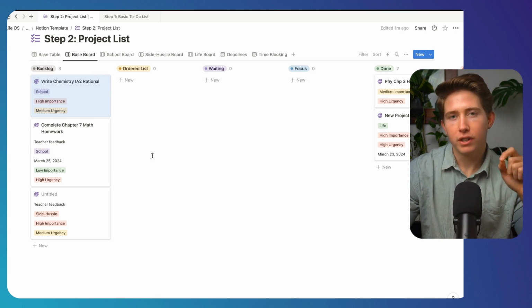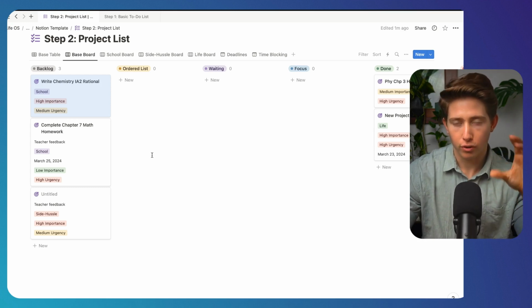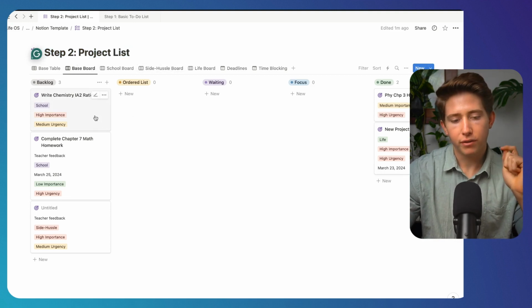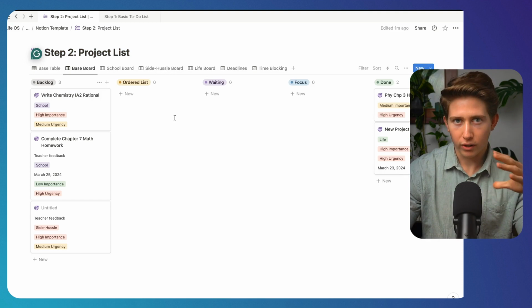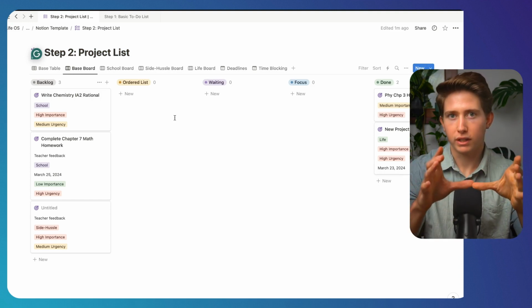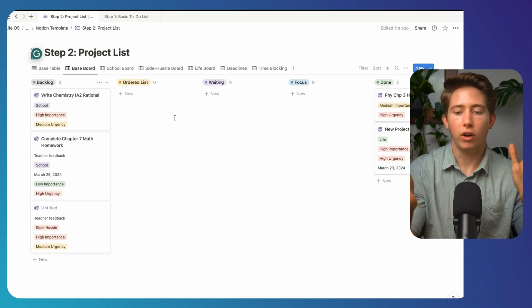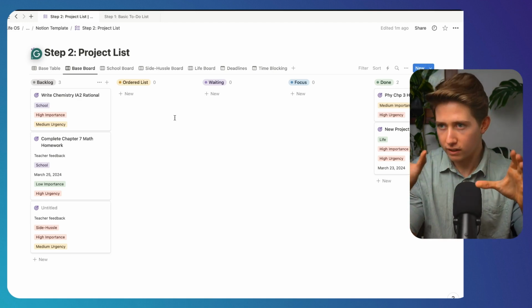And the final feature I like to add is adding specificity and notes to my tasks. So you might have noticed here that I call this a project list rather than a to-do list. And the reason for that is usually when you're working on something, you'll work on projects. You're not just doing tiny 5-minute to-do list items. You're usually working on, say, an assignment or an entire piece of homework.